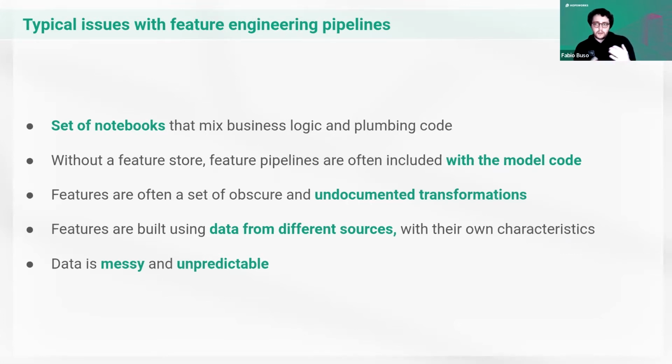Another pattern I see often is that people are fetching features from a bunch of different data sources. Each data source has its own characteristics, and might be a backend database, might be some data lake and so on. That obviously adds to the complexity of maintaining this feature engineering pipeline, and adds to the complexity of actually understanding it. The last one, probably the most important one, is the data is messy.